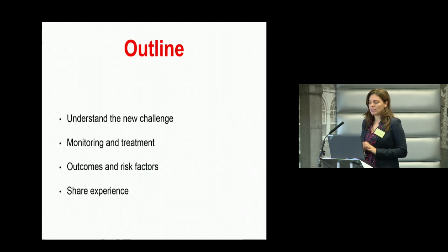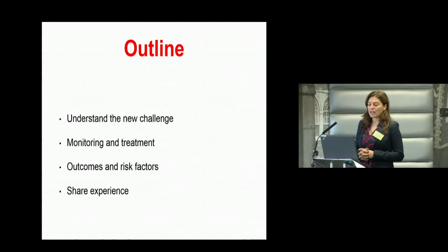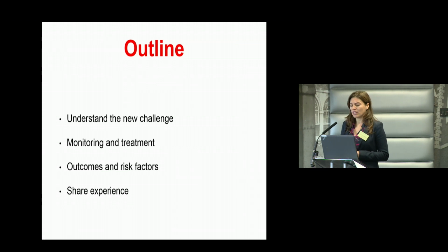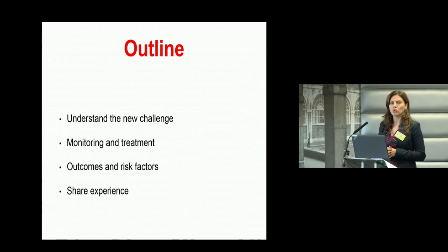So what I hope to cover in the next 15 to 20 minutes is help you understand the new challenge that we are facing in the outpatient clinics after all the surgery is done, give you some evidence about the monitoring and treatment of this condition, and also look into some of the new publications on the outcomes and also the risk factors which are associated with it, but also share our experience. And I would also like to hear about you and your experience when it comes to BK and BK nephropathy.